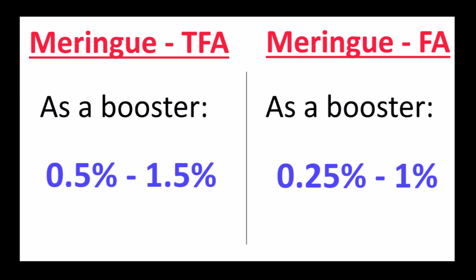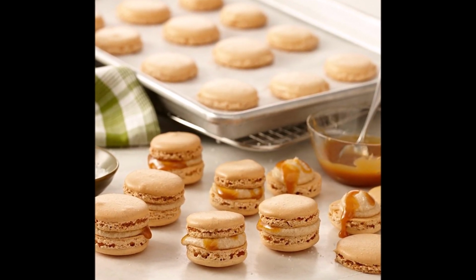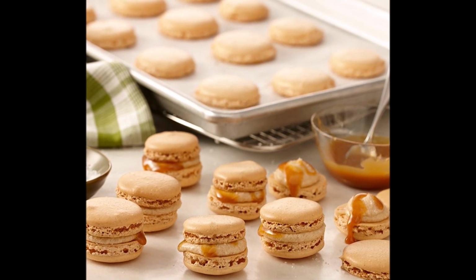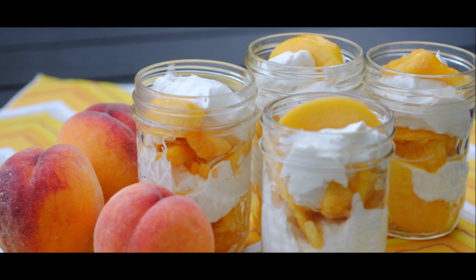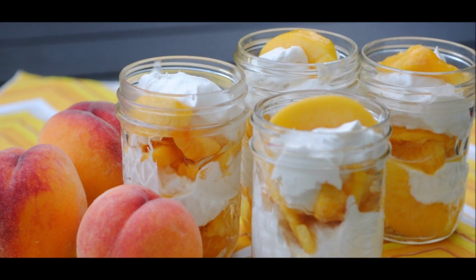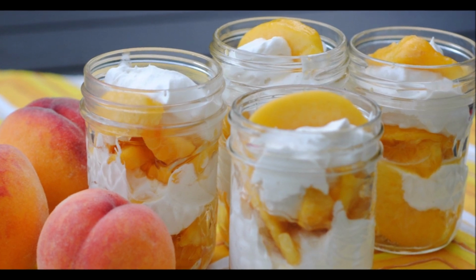Meringue is a very helpful flavor to have, and it can be blended to fit in almost any e-liquid. In this case, I mainly use it in my cream, custard, and tobacco recipes, but I have also found that a touch of meringue in fruit e-liquids sometimes will make the recipe taste a lot richer.